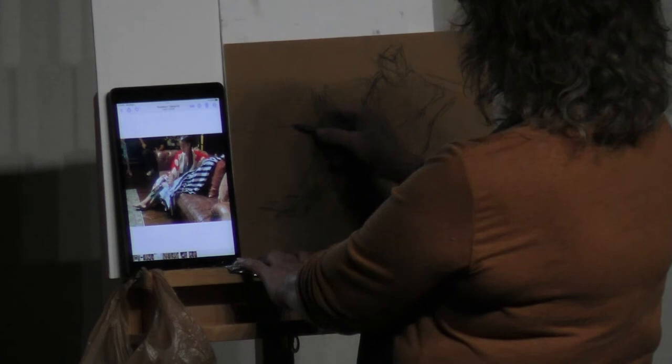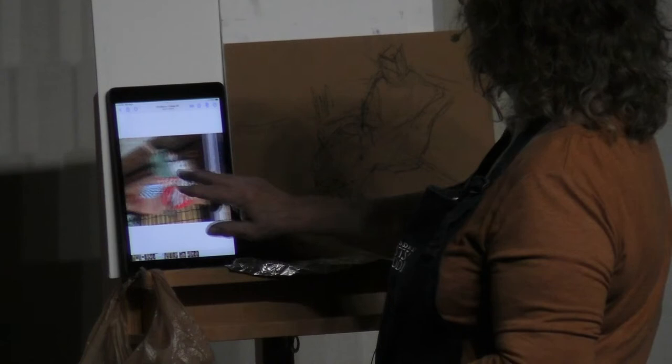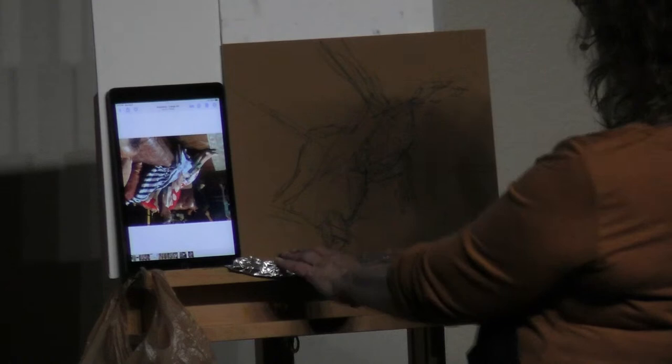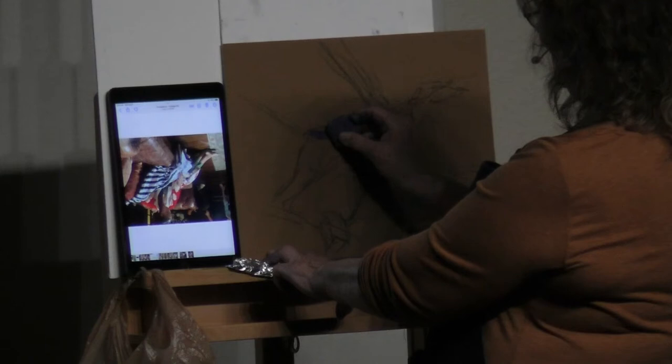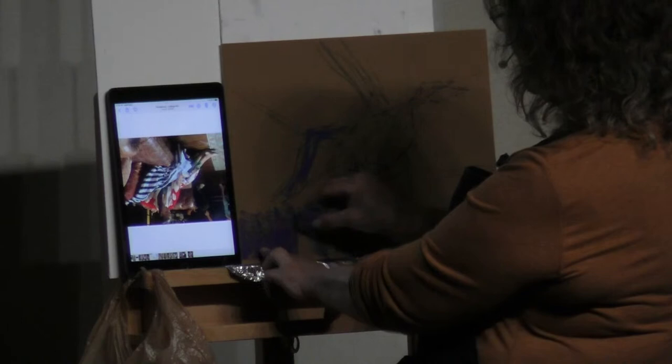So I'm going to start blocking in my values. I'm going to work upside down. And I'm going to look for my darks. What surface are you working on? Sennelier LaCarte. So all my darks. And purple was an arbitrary choice.